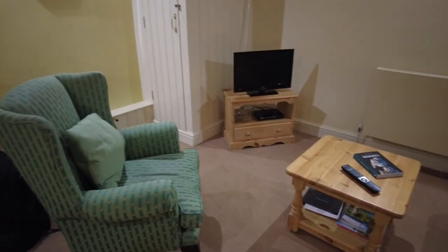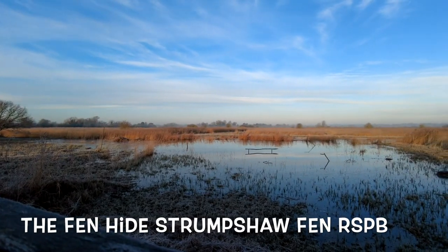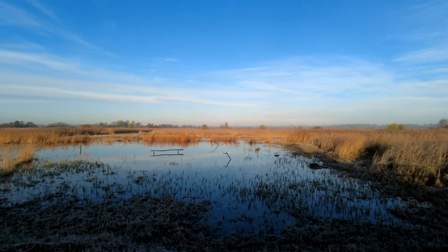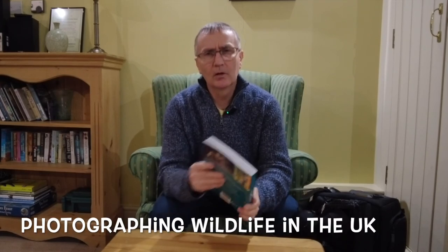Anyway, here we are in East Anglia, near Cromer, and tomorrow, Camilla and I, we're off to Strumpshaw Fen. So in you go, Camilla. We'll pack Camilla away for Strumpshaw Fen, and located in this book, Andrew Marshall, Photographing Wildlife in the UK. Great book. If you haven't got it, well done, Andrew.